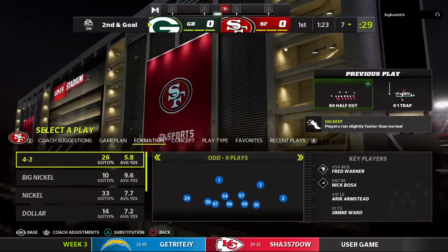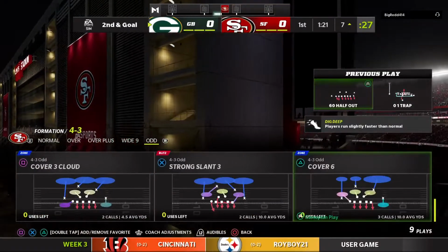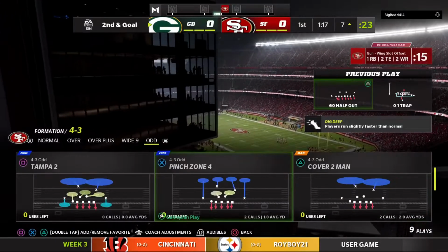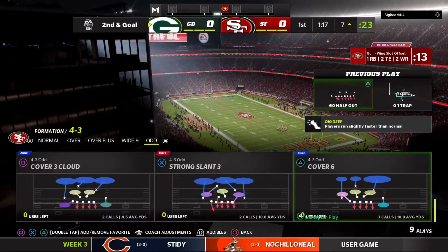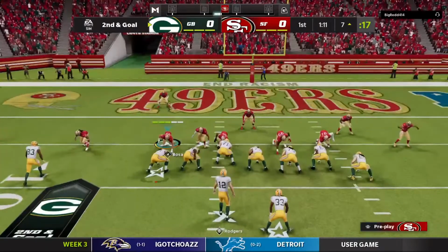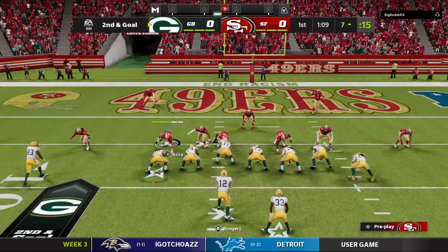Yeah, the evolution of position has really been significant, hasn't it? Because a lot of teams no longer have a free safety, strong safety designation. They just have safeties. So wherever the ball is, one can be close to the line of scrimmage, one can be deep, and vice versa. On that play, how about that tackle we just saw? Pretty nice.